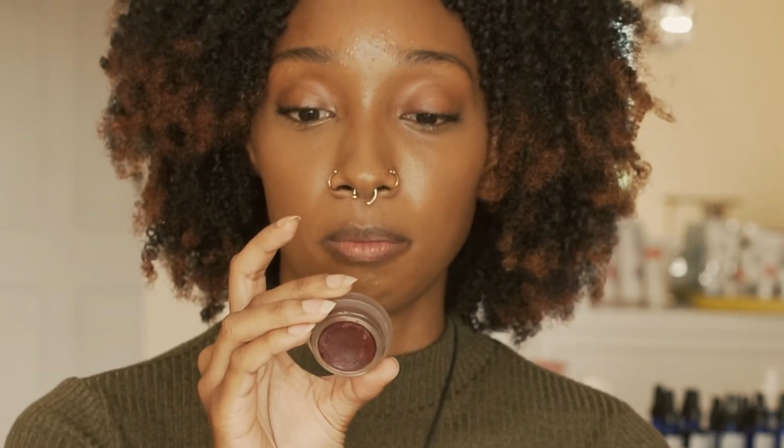I think I'm going to move to blush now. This is the RMS Beauty Blush. This is actually a lip to cheek, so you can put it on your lips or you can wear it on your cheeks. It's cream as well, and this is in the shade Diabolic. Yes, Diabolic. Okay, so I'm also going to use the same spatula that I've been using.